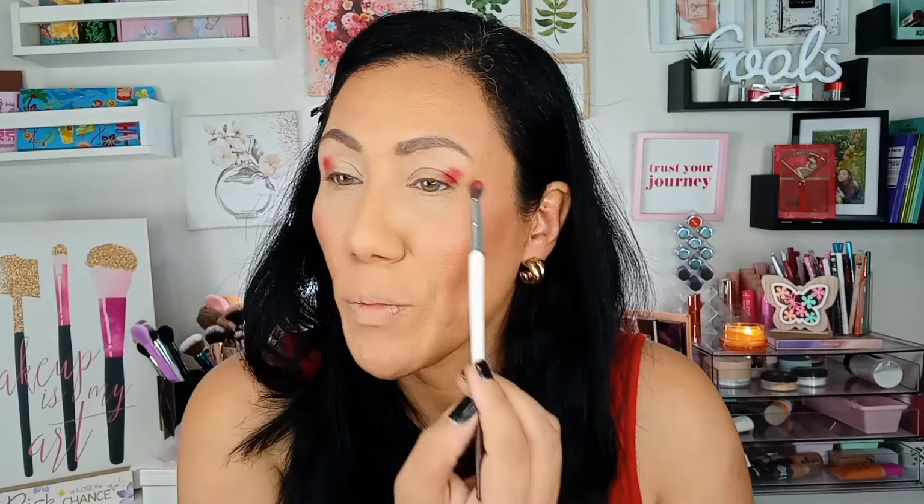That is gorgeous. Oh my word. When I swatched these shadows, you guys, they were so buttery, so creamy, so silky and smooth. Just an absolutely stunning formula. Just from the swatches, this is one of my favorite formulas from Nomad so far.